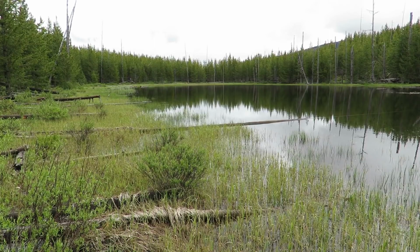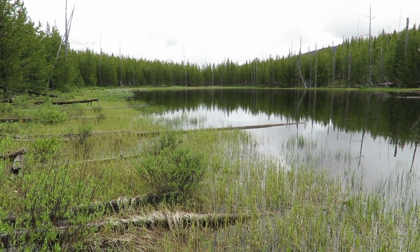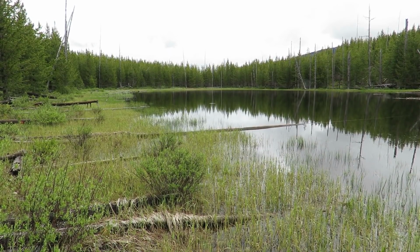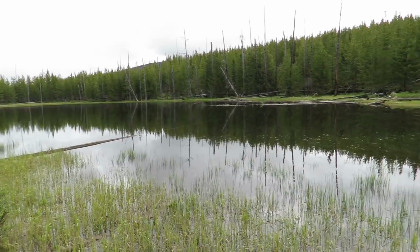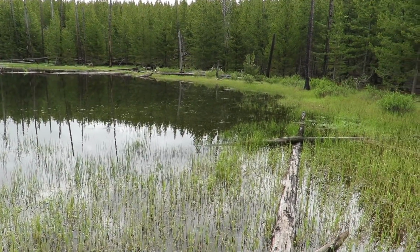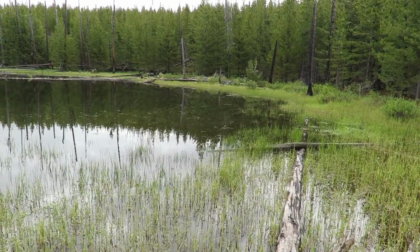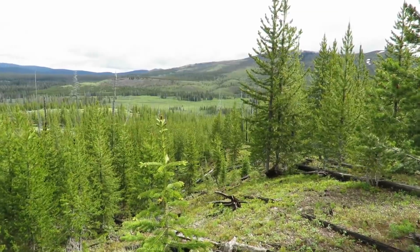Here's a nice little lake that doesn't really have a trail going to it, doesn't have a name. But it's a little bit closer to Fawn Pass than it is Bighorn. I'm just getting ready to sit down, but I do see a bunch of elk right down there.